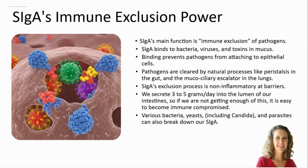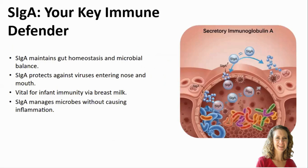Various bacteria, yeasts, including Candida, which is quite a common infection, and parasites can break down our secretory IgA. So if we do not have healthy bacteria and the right microbiome, if there's dysbiosis, if there's too much Candida overgrowth, if we've got parasites, they can contribute to reducing the production of IgA and breaking down the secretory IgA that we've got. So it obviously renders us immunocompromised then.